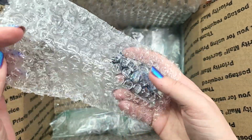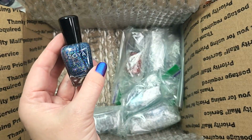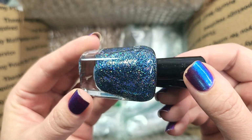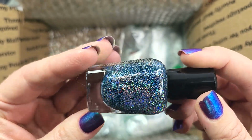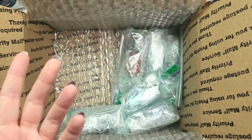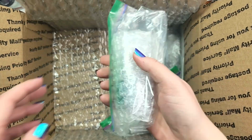ooh, we might have another Zoya. Ooh, and another holo. This one is called Amaris. And yeah, beautiful holo in this sort of a teal base. I don't think I have that one either, so that is a keeper as well. We are on a roll. I don't think I've gotten rid of a single one.